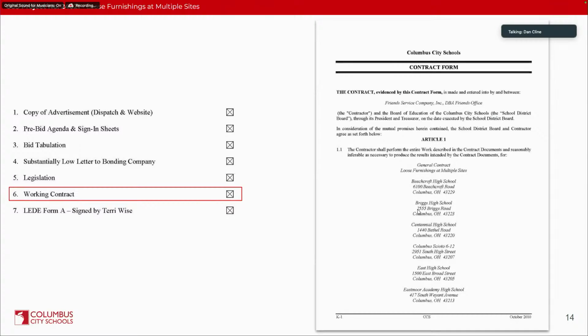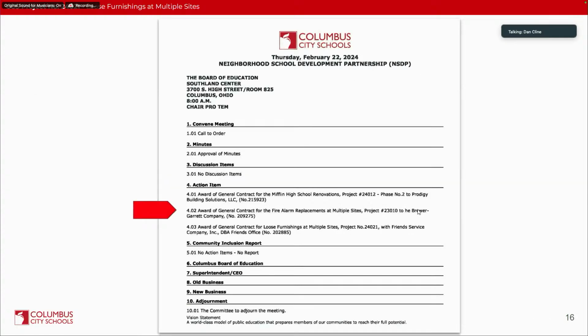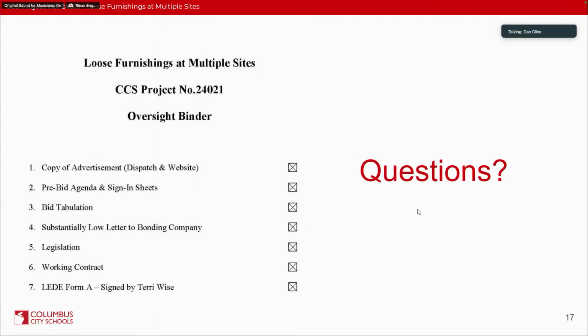Again, I believe there were 16. It's basically all of the high schools minus, I think, 2 or 3 that recently had renovations, so those were left out of the project. And finally, we have our LEDE Form A here, which it looks like has been signed by Terry Wise as well as Friends Office. I believe Friends Office's LEDE participation will be 54% for this project. Any questions?